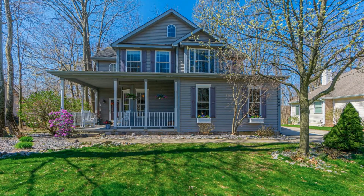Number five is 440 Lost Tree. Four bedroom, 3.5 bath home in Chesterton. Villages of Sand Creek, great front porch, hardwood floors, stainless steel appliances.